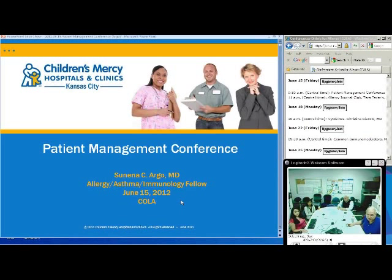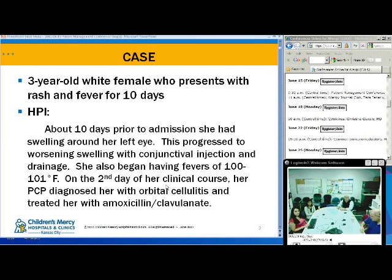All right. So we have a three-year-old white female who presents with rash and fever for 10 days. The history of present illness is that about 10 days prior to admission, she had swelling around her left eye. It progressed with worsening swelling, and she also had conjunctival injection and drainage. She began having fevers of 100 to 101 degrees Fahrenheit. On the second day, her PCP diagnosed orbital cellulitis and treated her with amoxicillin clavulanate.